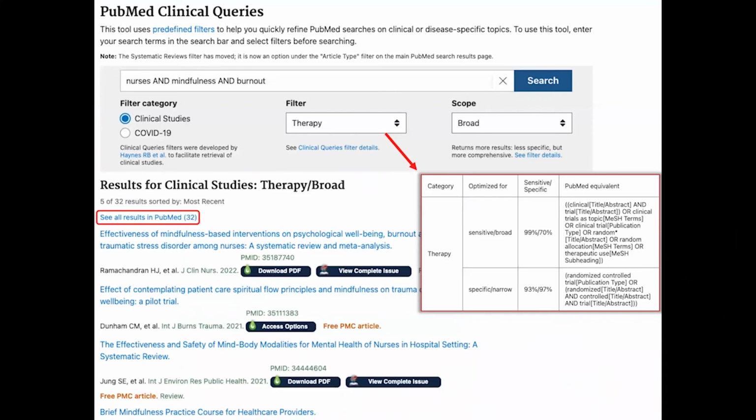So you would enter your search terms and then filter by question type. We had a therapy question, so I'm going to select that filter. There are also filters for clinical prediction guides, diagnosis, etiology, and prognosis. And the filter details are linked so that you can see the search hedge and the sensitivity and specificity.